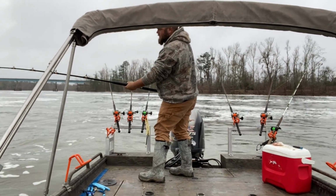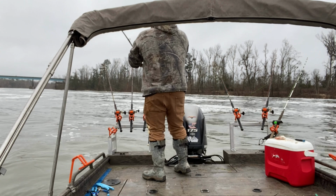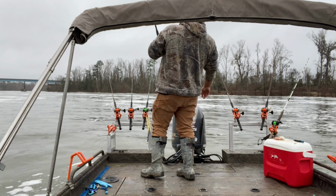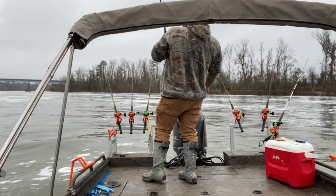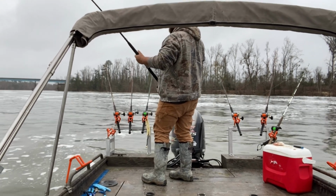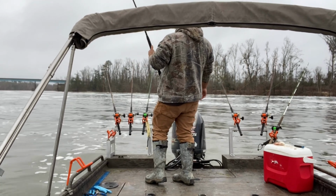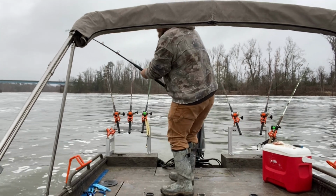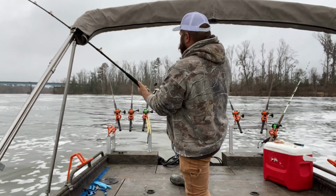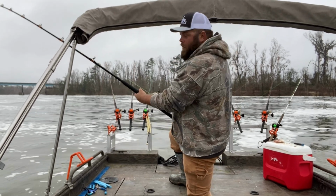Looks like a better fish. It's early. Well, I just made a good run. That looks like a good fish. Yes, sir. This is what we're after. The old big cat fever rod work.